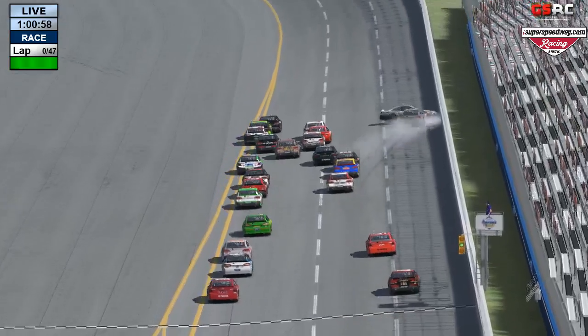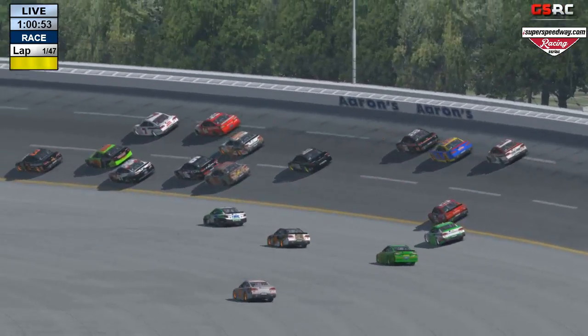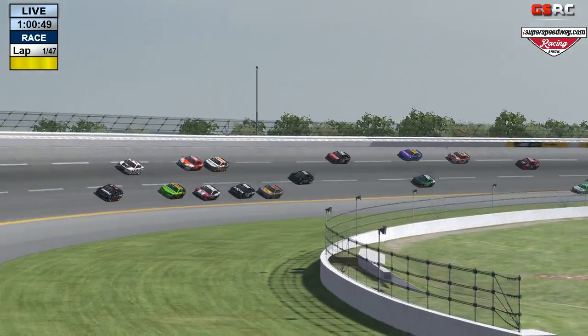And it looks like, oh, he's going to hook the fire. The 7's in the wall. Josh Hanner. And caution is going to fly. It is the 5 of Josh Hanner. Hard in the wall. And guys already under the caution flag.